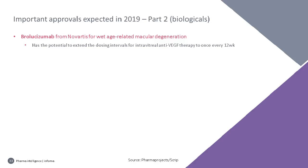Rival product Eylea already has a 12-week label in the US, and there are many therapies already entrenched. Novartis, however, has managed to secure a priority FDA review for brolucizumab. It's done that by using a priority review voucher, and that should speed its way through the regulators. If it does get to market, it could be a good global opportunity for Novartis. Novartis does sell Lucentis outside the US, but this should add to its franchise.